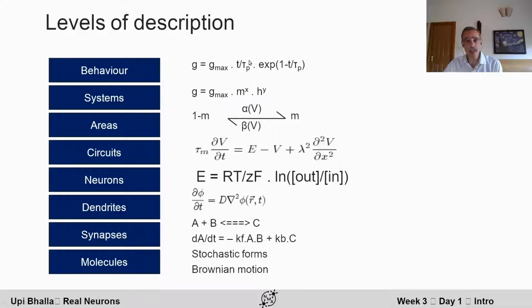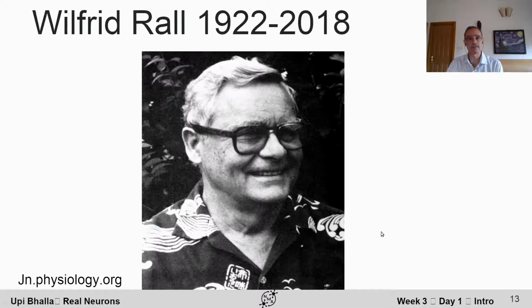And it's quite remarkable how much of the physiology in the brain, at all of these levels, can be accounted for by this rather small set of equations. However, this is biology, and it is in the parameters, it is in the connections, it is in the detail of all of these equations that the amazing properties of neurons come. And so we'll be seeing a little bit of that now. So let's start with our first hero, Wilfrid Rall.